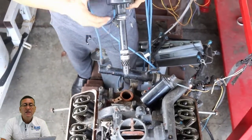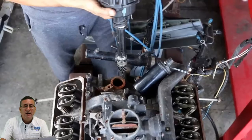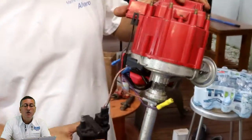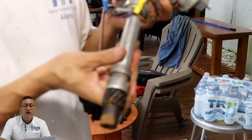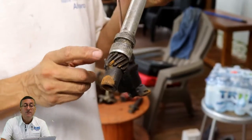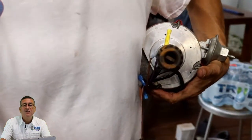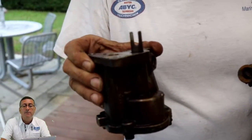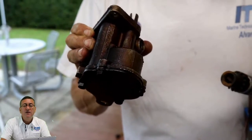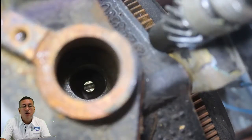Okay? In the bottom of the distributor, this is the coil. The coil is part of the distributor. We are going to explain later. Okay, this is the gear in the base of the distributor, and in the bottom we have a slot. That slot engages with another important element, the oil pump. The oil pump has a groove on the drive shaft, and those grooves enter.